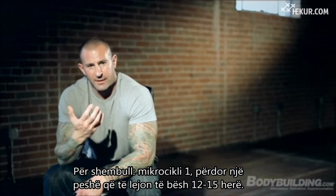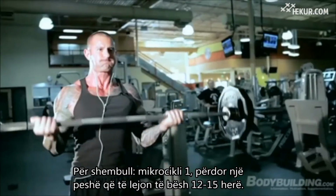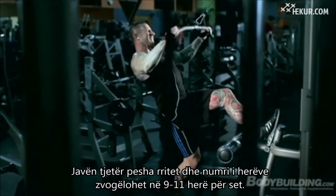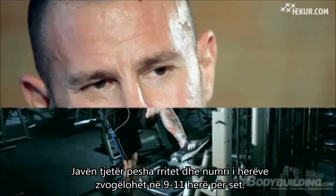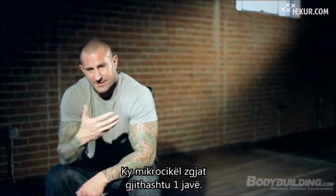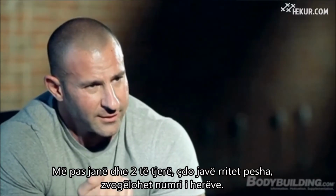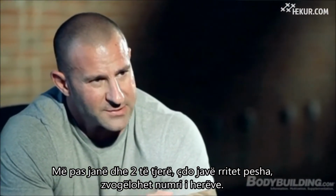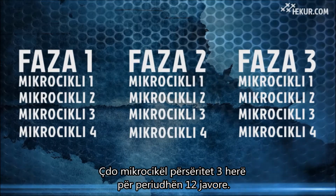For example, microcycle 1 is using a weight that allows you to complete 12 to 15 reps. The next week, you increase your weight and drop your reps down to 9 to 11. That microcycle lasts again 1 week. And then there are 2 more that follow. Each week you're increasing weight and decreasing reps again. Each microcycle repeats 3 times for the 12-week period.